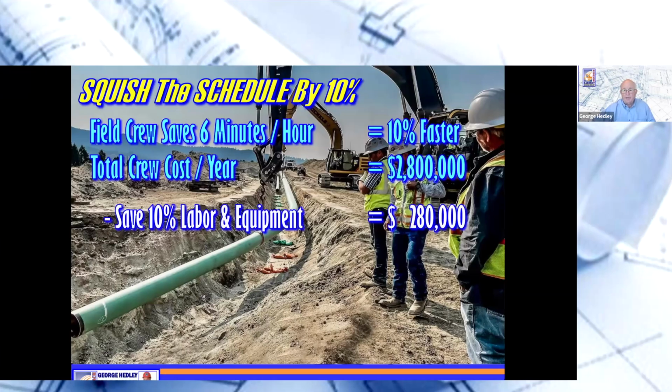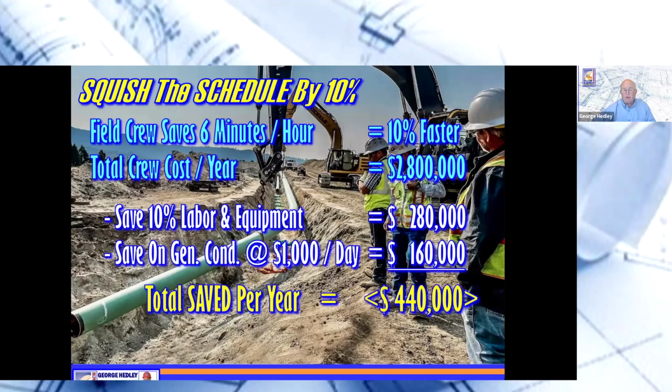That's 280 grand, 400 grand if you include general conditions. 280,000 just on equipment and labor, plus another 160 on general conditions, trailers, toilets, fences. 400,000 a year. You just got to focus on saving money and saving time. What can you do to save 6 minutes? A few minutes an hour.